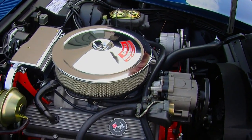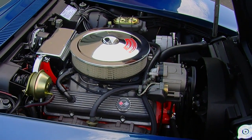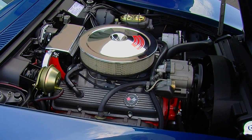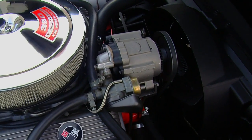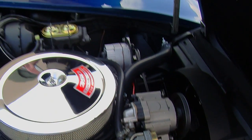And this particular one is so correct. I mean, this looks exactly like it did when it came from the factory, all the way down to the smog pump hanging on the front of it, which injected air into the exhaust as an early emissions control device. But at any rate, the small V8s were nice in a Corvette because they made the car a little bit lighter in the nose, which made them handle better.